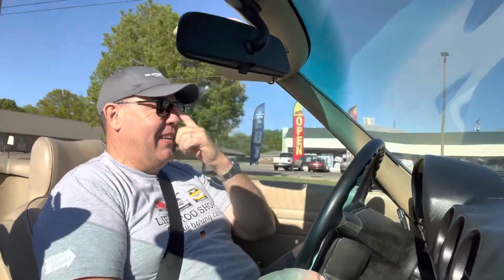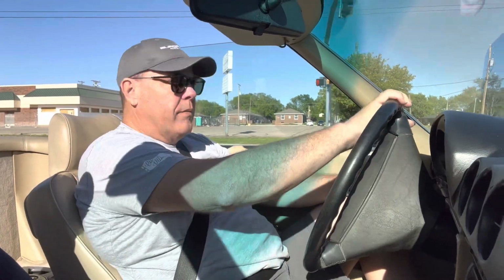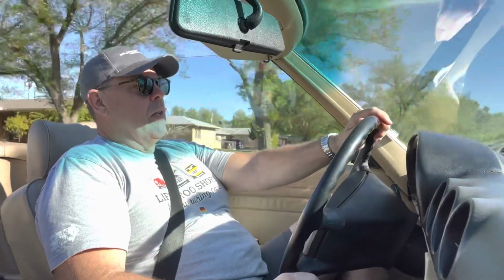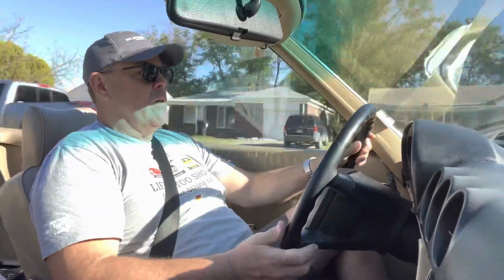Horn works. Brakes are nice. It doesn't really pull under braking or anything. So the rotors are nice, not warped or anything. Brake pedal feels really good. All right, go ahead and give it some gas here. Runs strong. It's a lot of torque, 275 foot-pounds of torque. I was really impressed with the performance numbers on this car. I didn't realize it was such a strong car.